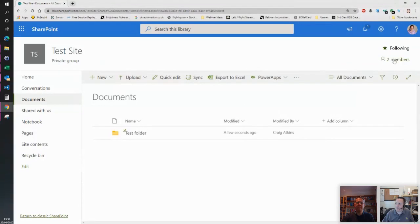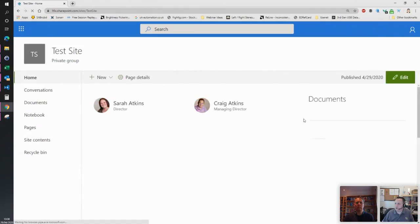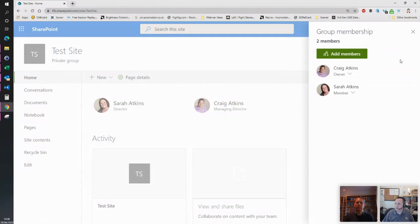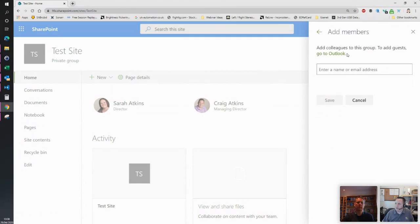So once we've created this area, we've got our site, we've put some documents in, and we've made it look how we want, we might want to share this with some more people. Again, there seem to be about 50 different ways to do things in SharePoint. Initially, if you click on members, you can add more members, but you will find that these will potentially be colleagues. So if you've got other internal people you want to add, you can just start to type them.